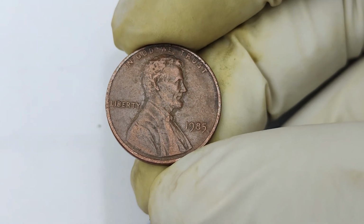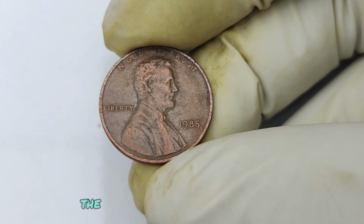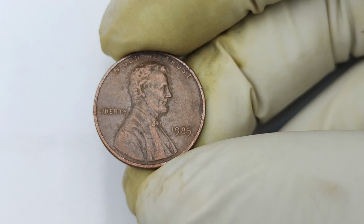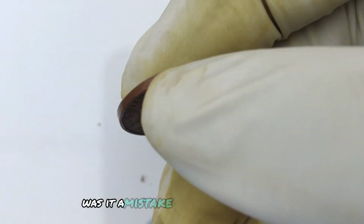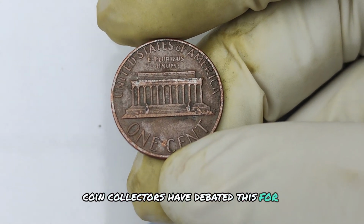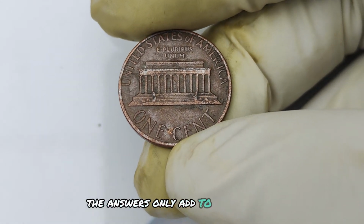While many coins are collected for their historical or numismatic value, the 1985 no-mint mark penny is special because it's incredibly scarce. The lack of a mint mark on the penny leads to confusion. Was it a mistake, or was it intentional? Coin collectors have debated this for years, and as with most mysteries, the answers only add to the intrigue.